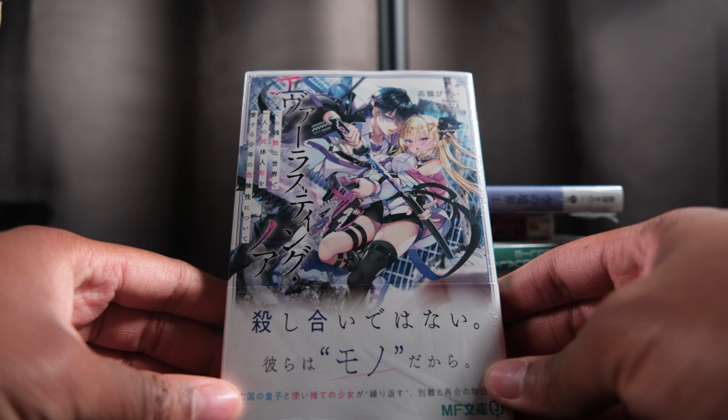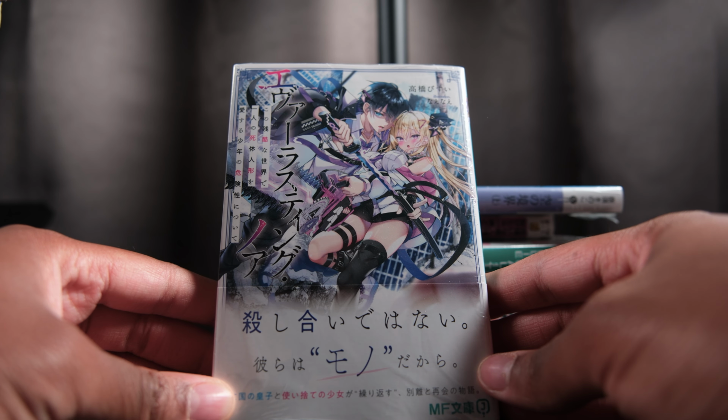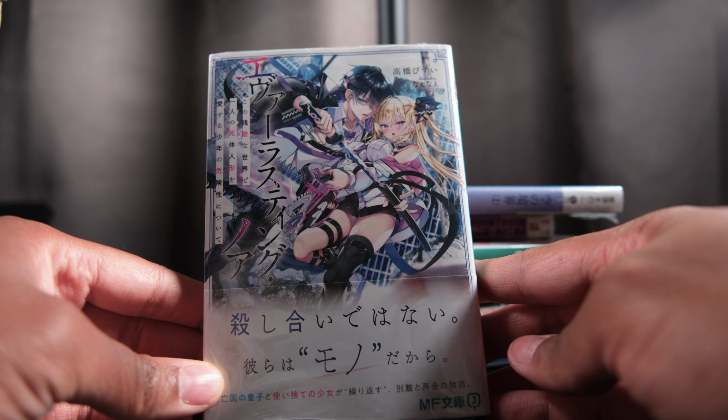Also just found this one. A lot of this stuff I genuinely don't even remember picking up, man. Someone please take my wallet away from me. But the girl on the cover of this is cute.